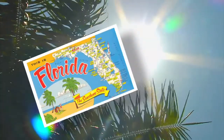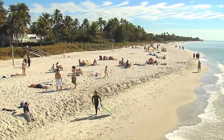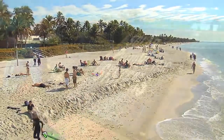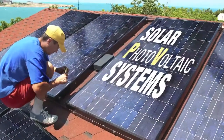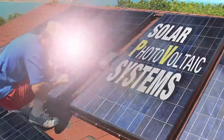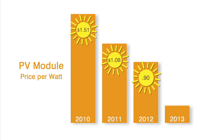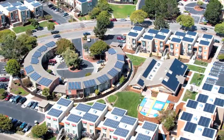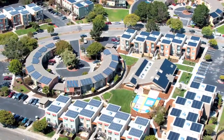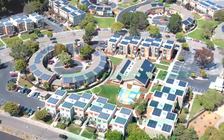Florida, the Sunshine State. The abundance of warm, subtropical sunshine throughout the year makes Florida the perfect environment for solar photovoltaic systems, also known as PV. Because of technological and manufacturing advancements, the cost of solar PV hardware has dropped more than 50% in the past 4 years. With savings like that, you would expect to see solar panels on every rooftop in the state. Unfortunately, that's not the case.